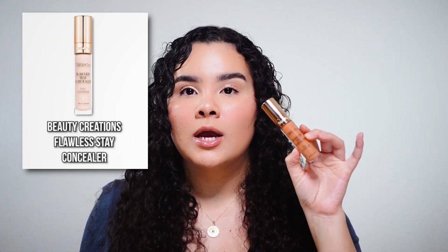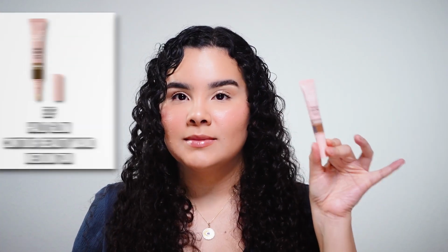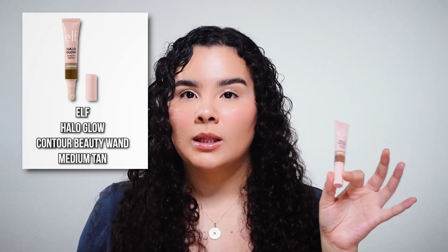In 3rd spot, I am going to be putting the Beauty Creations Flawless Stay Concealer Full Coverage, because the shade is too orange for me. In the 2nd spot, we are going to be putting the e.l.f. Halo Glow Contour in the shade Medium Tan. I absolutely love this, and I think this is a great drugstore contour, especially if you're a beginner. I'm putting this in the 2nd spot because it has great pigment and it's easy to blend.